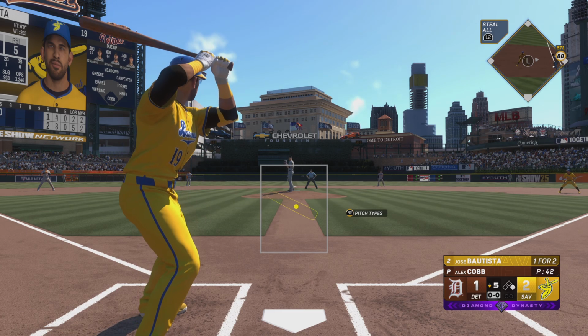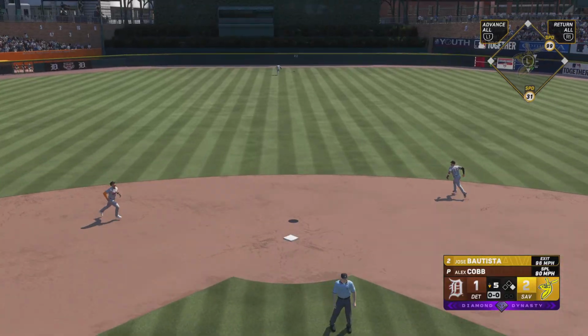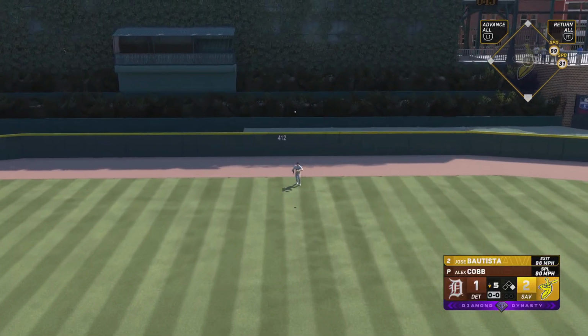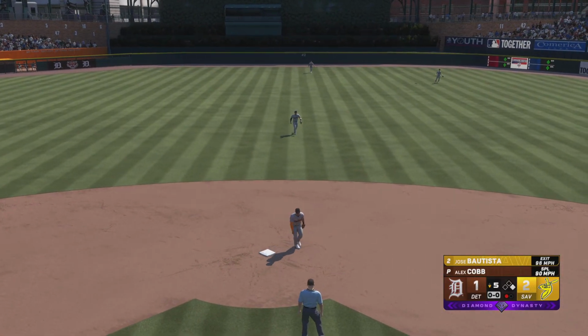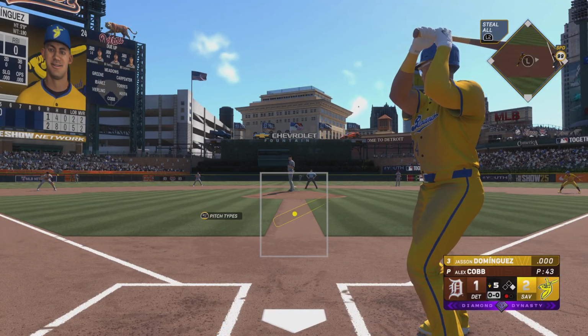He's already homered here in this one. Hit pretty well in the air out to center. Meadows under it. Nabs it. And there's one away. Now at the plate, Jason Dominguez.